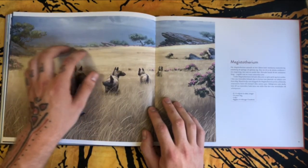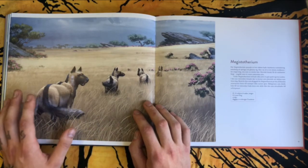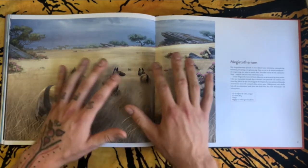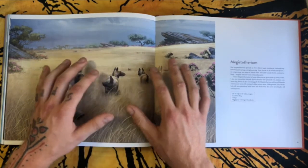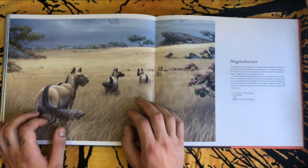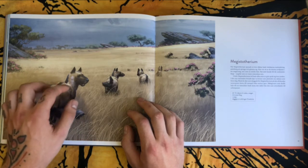Now at this time, about 22 million years ago, during the Neogene, there were many types of grass that spread over the world, creating these environments that would have looked quite similar to the environments we have today. And with that, many of the animals that appeared would also look very much like the animals we have today.